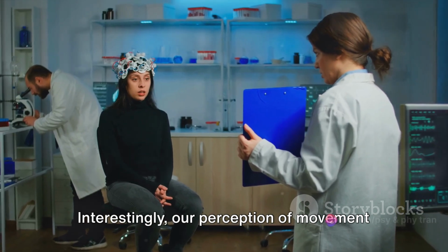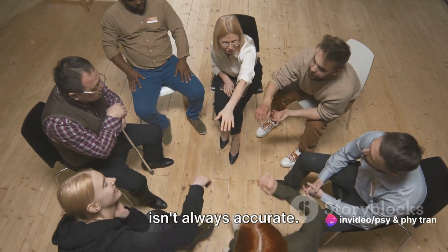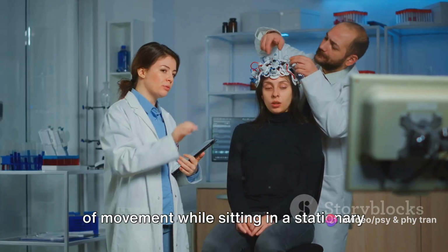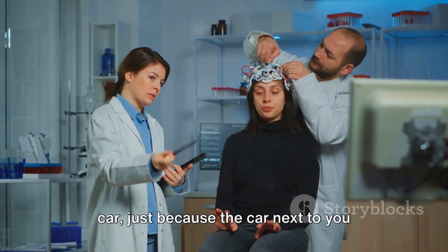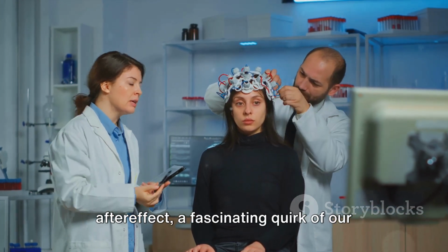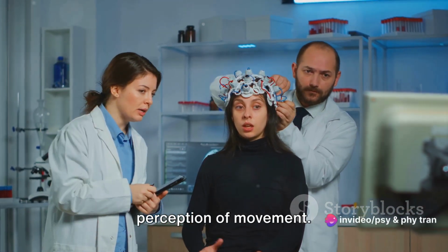Interestingly, our perception of movement isn't always accurate. Have you ever experienced the sensation of movement while sitting in a stationary car, just because the car next to you started to move? That's called the motion aftereffect, a fascinating quirk of our perception of movement.